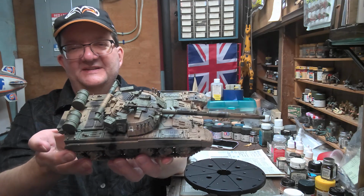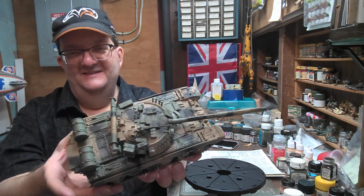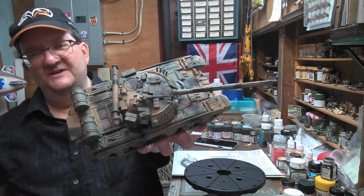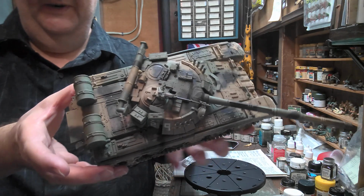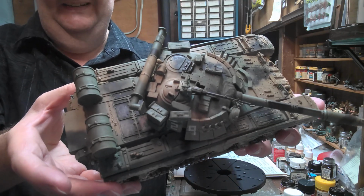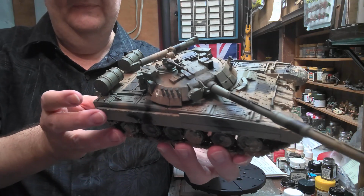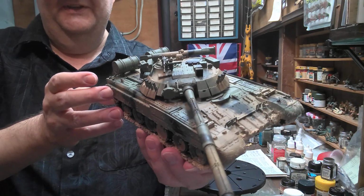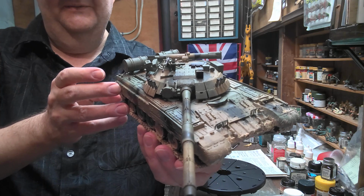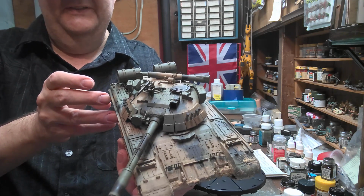I like how busy it is. It's got all of this stuff going on. Look at all of the detail, all the things there. Kind of eye-popping because it's got all that stuff. Lots of things you can detail up. The smoke candles, the reactive armor there. There's just a lot of busy little things on this.